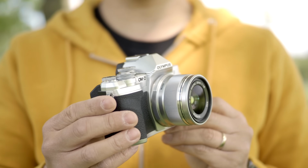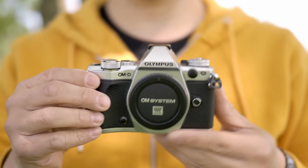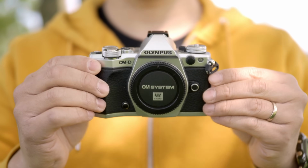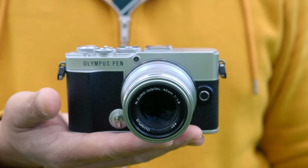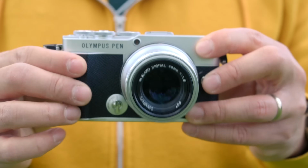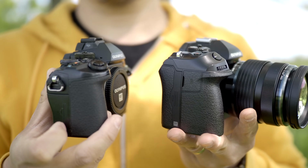There are three tier levels: the entry level, which some may refer to as beginner models, the OMD EM10 and the PEN EPL series. Then the mid-tier, the semi-pro models, the OMD EM5 series, and the latest OM5 series with the new brand, and also the PEN EP series. And finally, the top tier, the flagship professional models, the E-M1 series, and also the latest OM1 series.